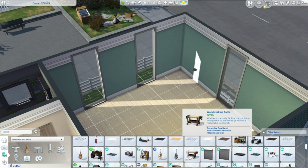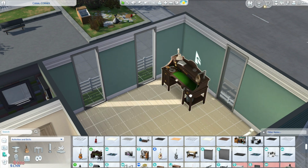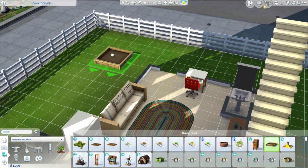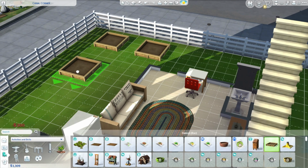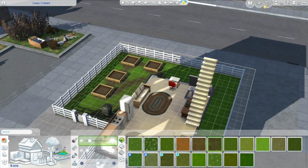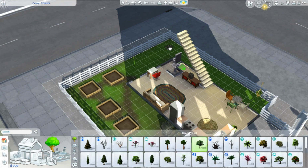And here I'm just trying to see if they have a working table or the gemology table or whatnot, because they also liked handiness, so we kind of also needed something to work on that. And here we have some flower beds that we can use, or planting boxes where you can put your flowers in. So yeah, we're just trying our best with that minimal budget that we have.